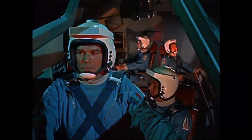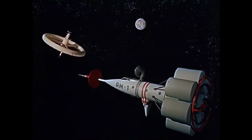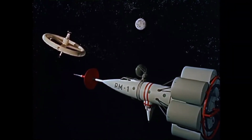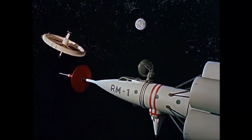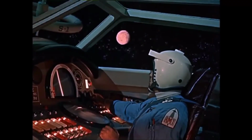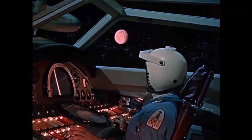After final instrument check, the ship's crew lock themselves in position for the blastoff. Now, only minutes remain until firing time. The captain sets the automatic firing timer and reports to the space station.